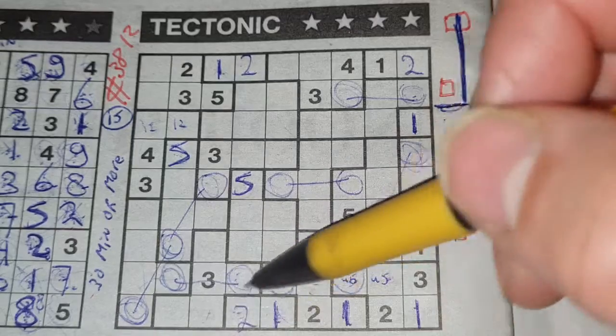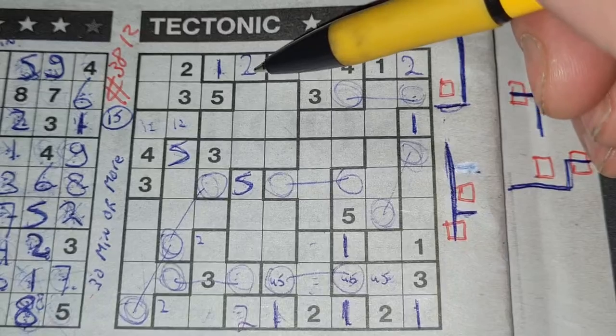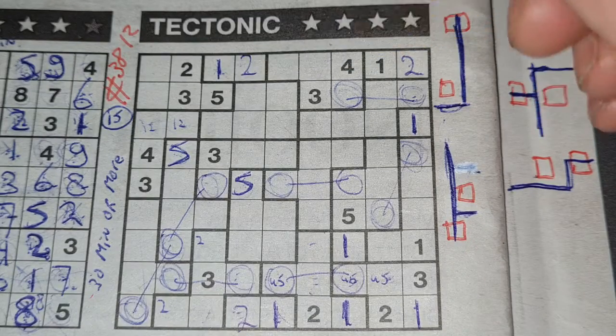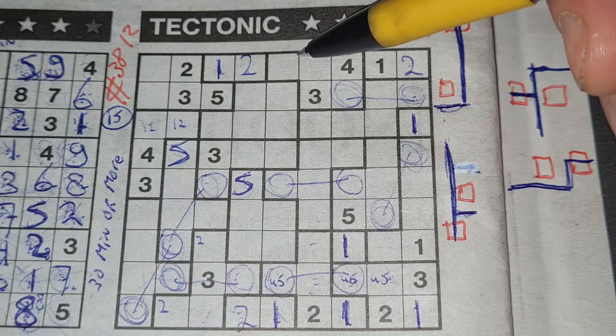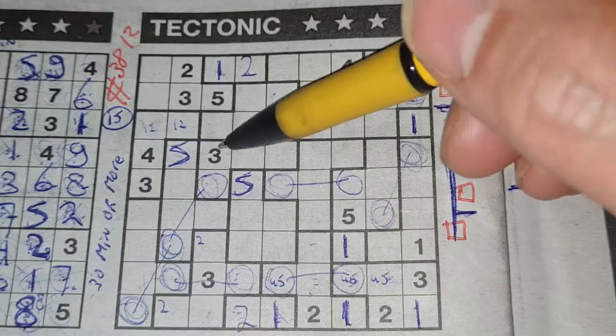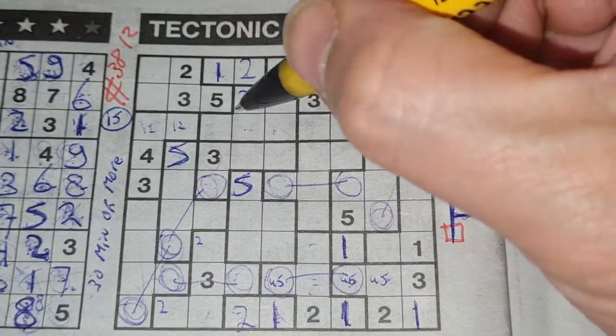These 2 boxes cannot be a 2. So the 2 could be here, could be there. Let me see. These 2 boxes can be a 3. Those 2 boxes can be a 3. So 1 box left for the 3 should be there.